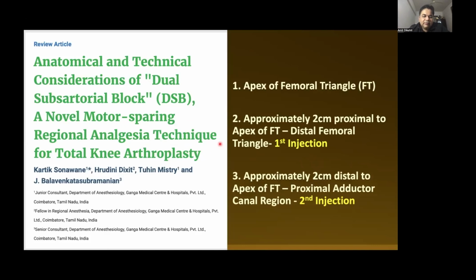Now, how I utilize it in my practice, I tend to utilize the first injection. But for the second injection, I think we have succeeded in convincing our surgeons that we are safe and we take good care of aseptic precautions, and therefore they have allowed us to do LIA. So why depend on something like a proximal adductor canal block and expect the drug to seep through the adductor canal and reach the popliteal plexus? That siphon effect and all that. I believe in addressing this challenge upfront. So if I want to block the popliteal plexus, I would like to deposit then and there itself.